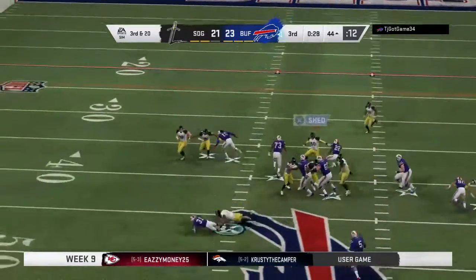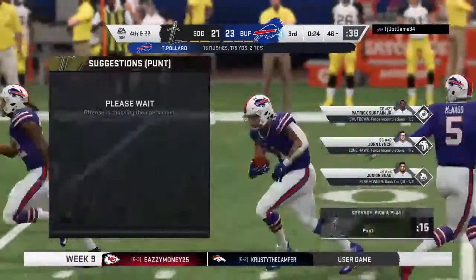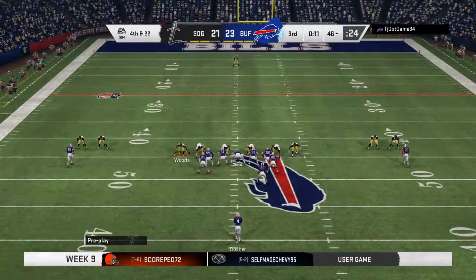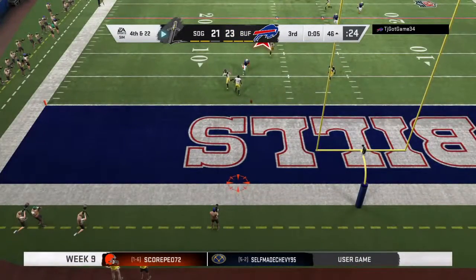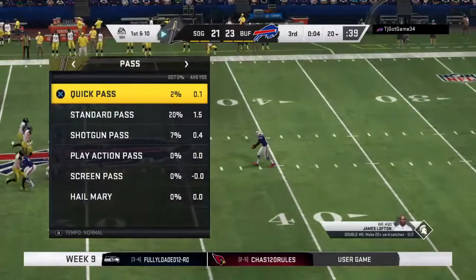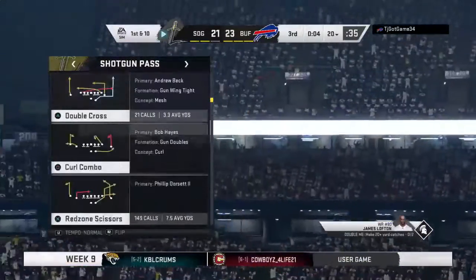Here's Pollard. And this one goes nowhere. Losing yardage on the play back at the 46. 4th down now after a loss of 2. Here's Matt Bosher now as he's on to punt for Buffalo. 1st down and 10 at their own 20-yard line.